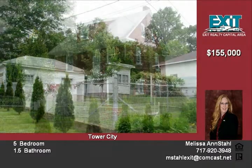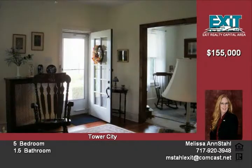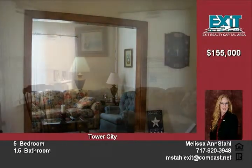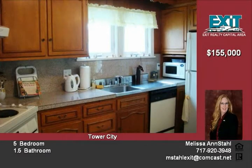There is a one-car garage with electric garage door opener and a second storage shed to house your lawn equipment. The home has 5 generously sized bedrooms and 1 1/2 baths spread out in 3 full stories with lots of storage and closet space. On the first floor you will find a formal dining room, formal living room, den, laundry room with powder room and an eat-in kitchen.